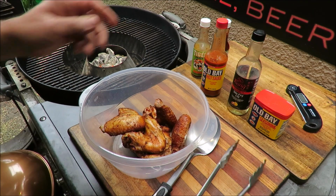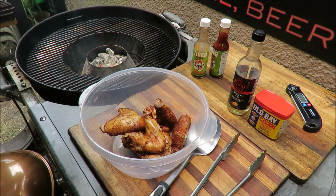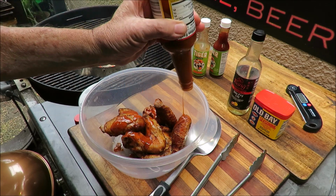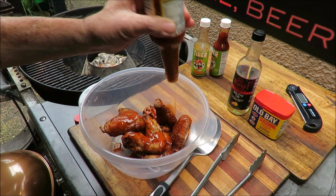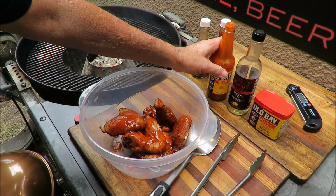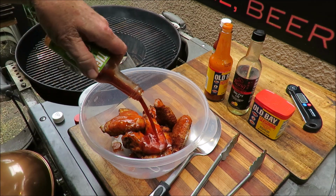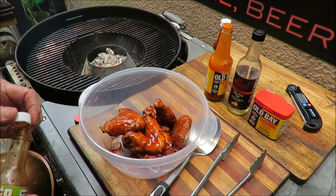And what I'm going to do now is take some of that Old Bay hot sauce and douse them down with that. That's good stuff on its own. Let me tell you what, if you haven't tried it, it's awesome. I'm just going to wet them down good with that. But I also want to balance out the heat with some sweet. This is tiger sauce. I'm going to use up the jar of tiger sauce that I have here, and I'm going to add to it with another jar that I have standing by here.